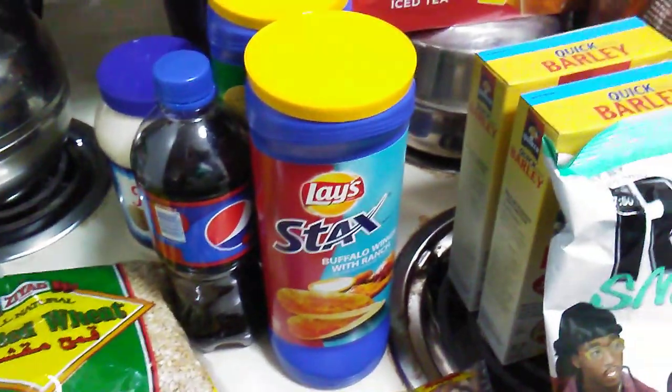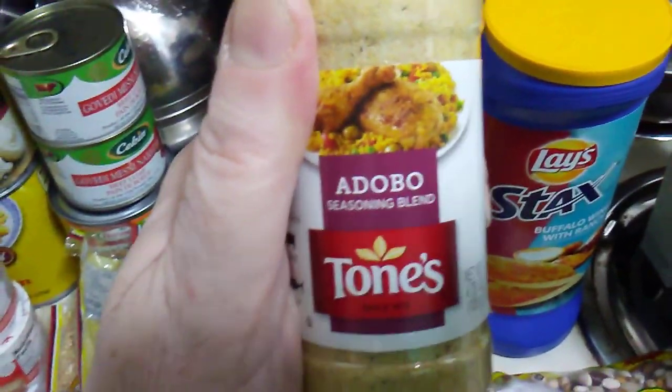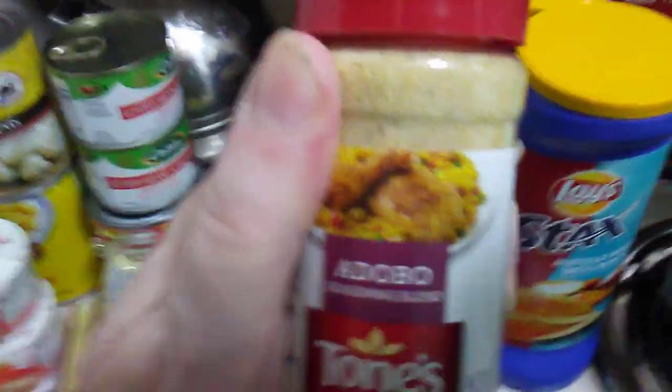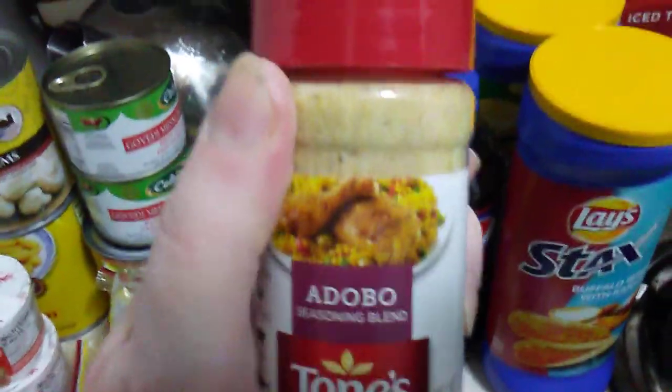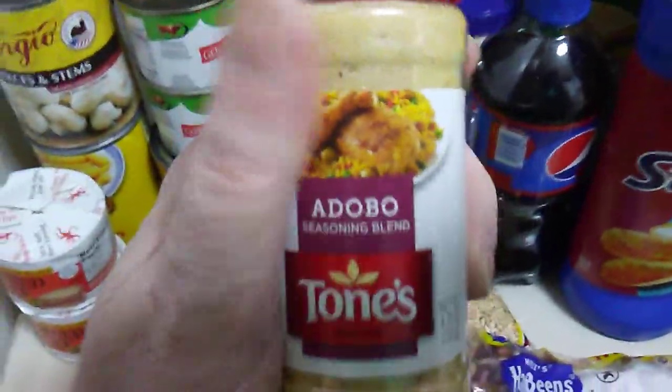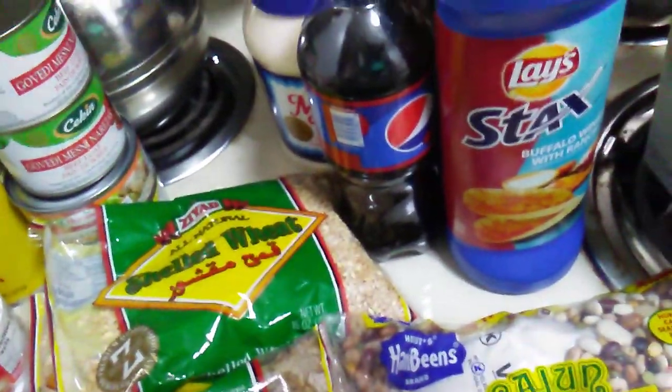And I did get me Tone's adobo seasoning. Since I have a large one in my spice preps, I saw the small one and figured I'll go ahead and get this. Then I can have that as a daily user, whenever I feel like putting adobo in something and not having to get into the big one.